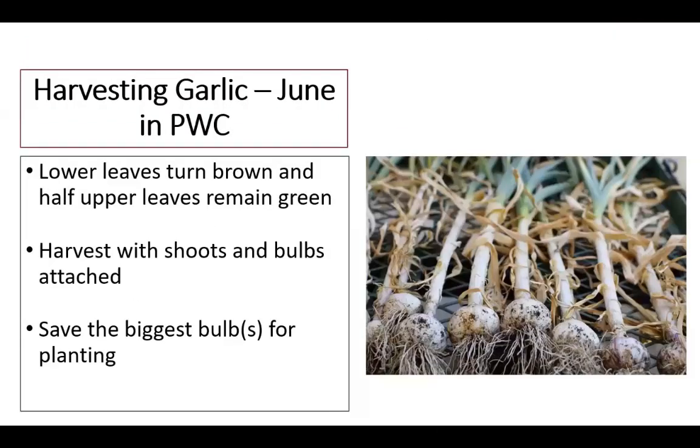So we want to harvest garlic in June in Prince William County. Depending on where you are in the world, that may be a little bit different. We want to harvest when the lower leaves have turned brown, but the upper half still remain green. And we harvest the whole plant, roots, shoots, everything. We want to save the biggest bulbs. We want to put those aside because we want to save those to plant the following year.